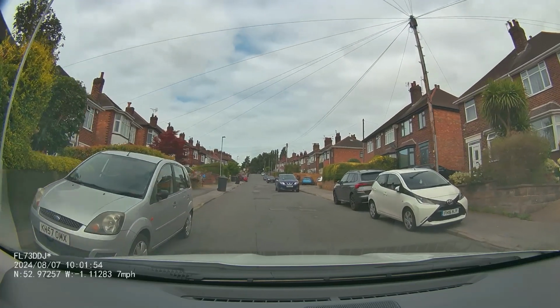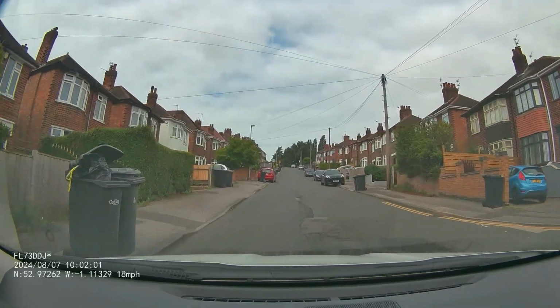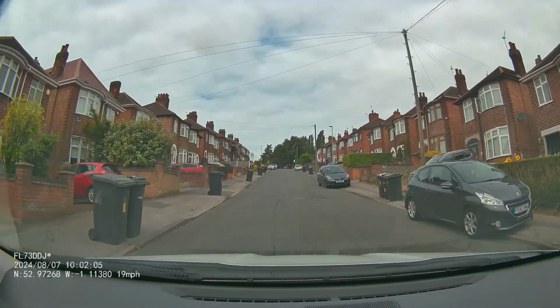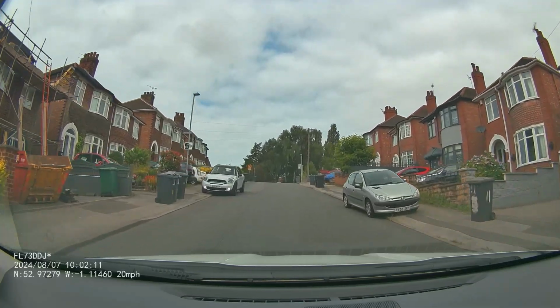As soon as that car starts letting us go, however, off she goes. So it's a case of responding to how that car's behaved. The pupil did a great job of being defensive until she was sure that that car was going to wait for her, and then as soon as it's safe to go, on those mirrors, and away we go.